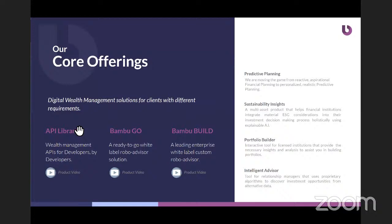And API Library is basically all of this in a sliced and diced format, in terms of the goal-based investment features and the calculators and algorithms available in the form of APIs, for an institution that has a platform that can onboard customers and transact digitally, but needs the calculators and algorithms to complete the circle. So that is an API library-based service.